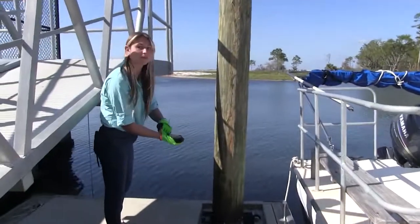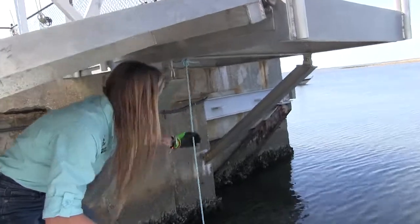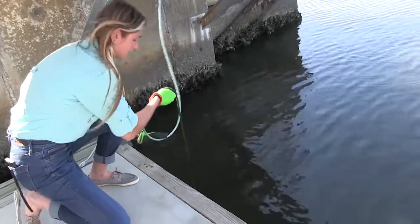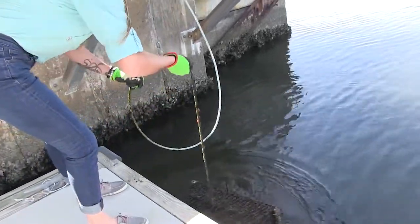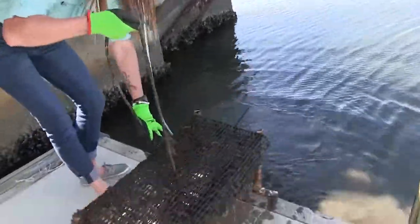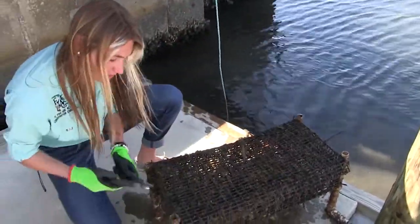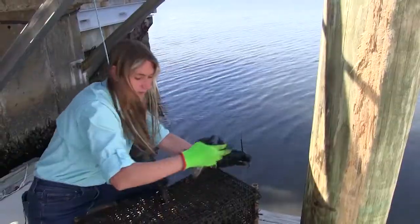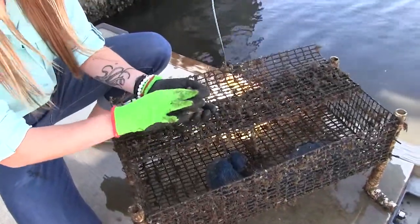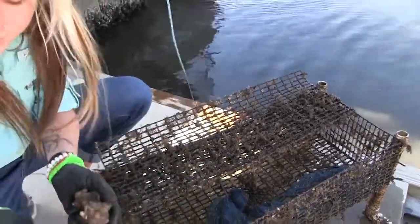All right, so what do we have down here? We got a cage of some of our scallops here. So this is kind of similar to what you'd do if you had a dock cage as a scallop sitter. You tie it off somewhere on your dock where you can access it pretty easily. So you'll pull it up. As you can see, this one's pretty dirty. Things will start to grow on it. I'm just going to break this guy open. Yeah, so we got a handful of scallops in here. They're all alive. That's a good sign.